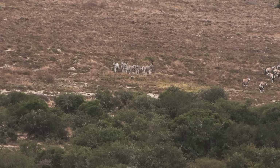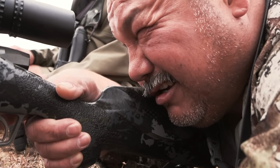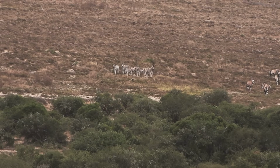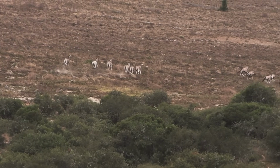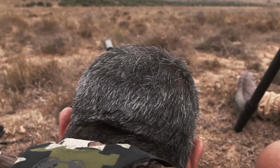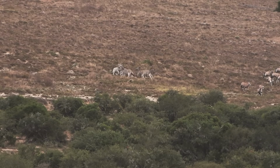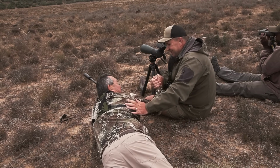One on the right, okay? In the front point of the shoulder. Okay, squeeze when you're ready. Okay, you hit it. Okay, he's going to go down. That's a great shot. Yeah, that Steve was a textbook shot, my man. Well done, bud. Thank you so much.